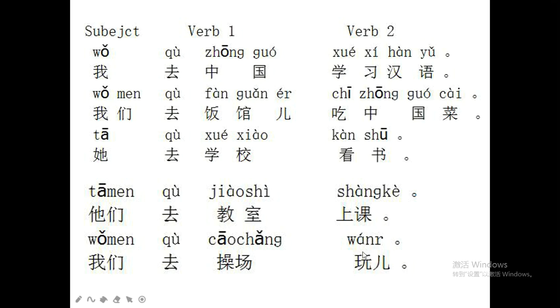So these are the vocabulary of today. Have you practiced? Please practice until you are confident enough to speak to someone.